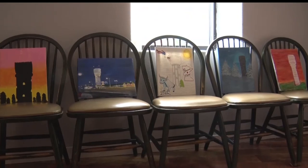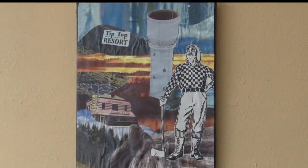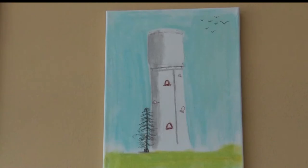With nearly 60 submissions, the library plans on hosting a similar contest with another landmark as the subject next year. Artists as young as 13 participated, with creations from pencil drawings to collage work.